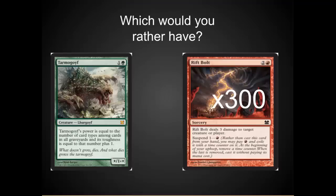I want to take a quick poll here. Which would you rather have right now? A very good condition Tarmogoyf or 300 Rift Bolts?